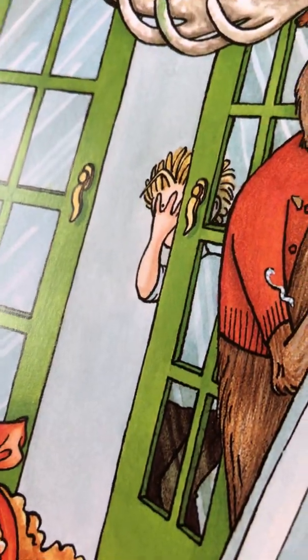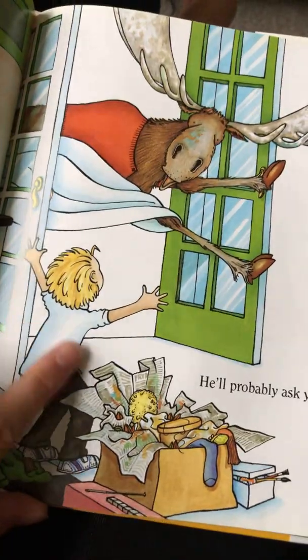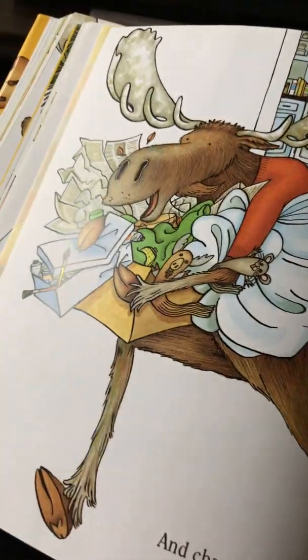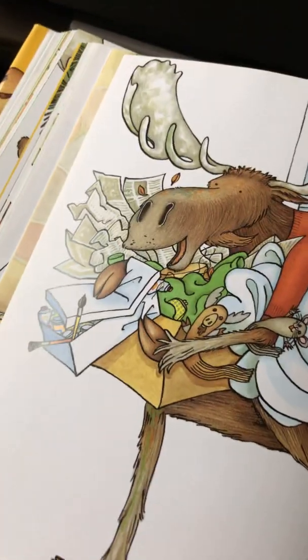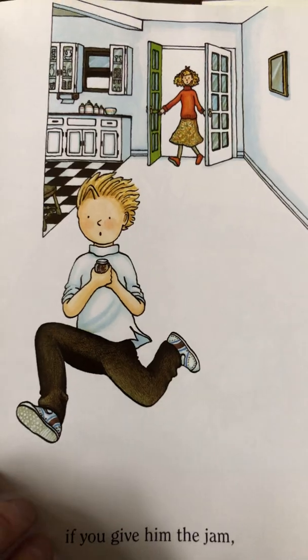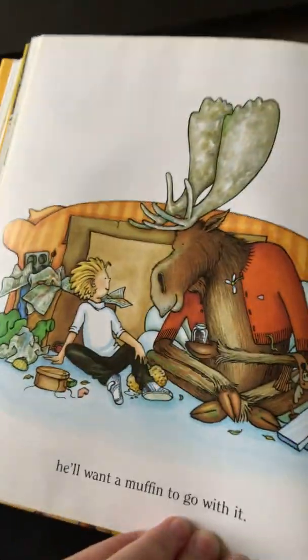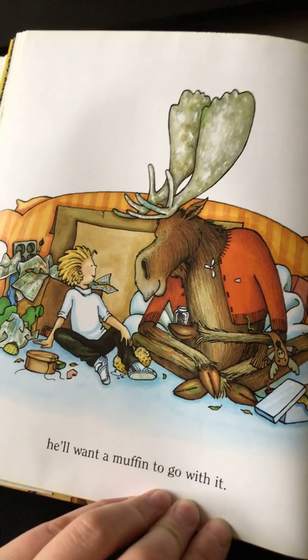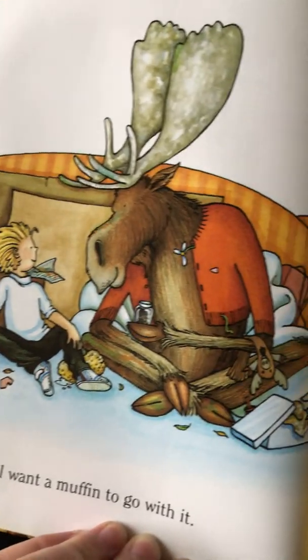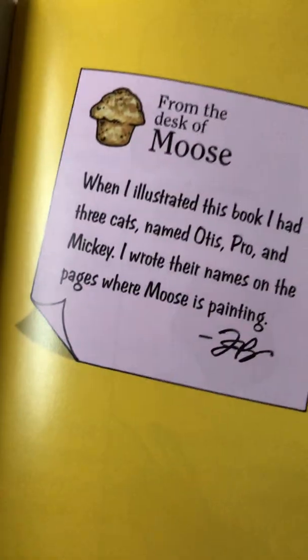Look, the little kid said, "Ugh." He'll probably ask you for some. Looks like he's saying, "No, wait." And chances are, if you give him the jam, he'll want a muffin to go with it. From the desk of Moose.